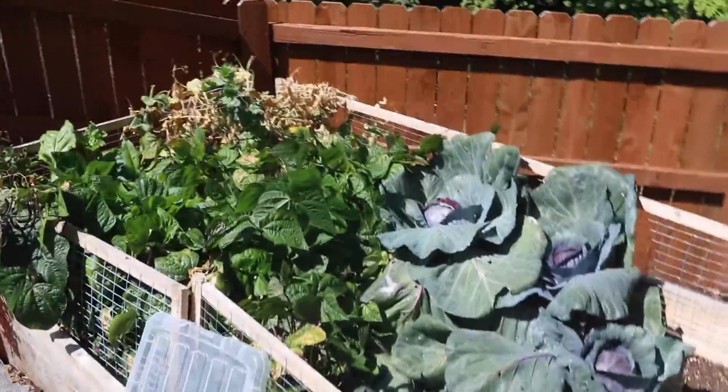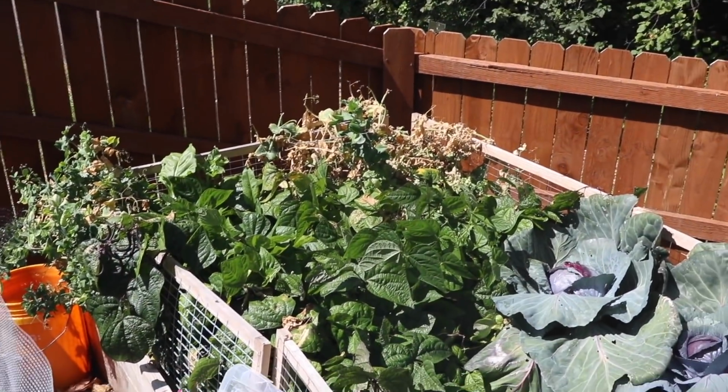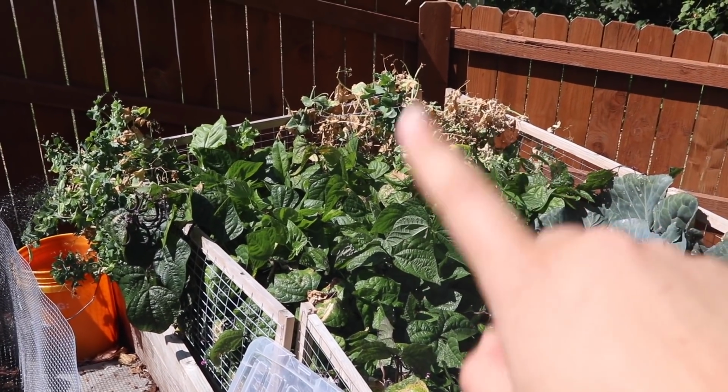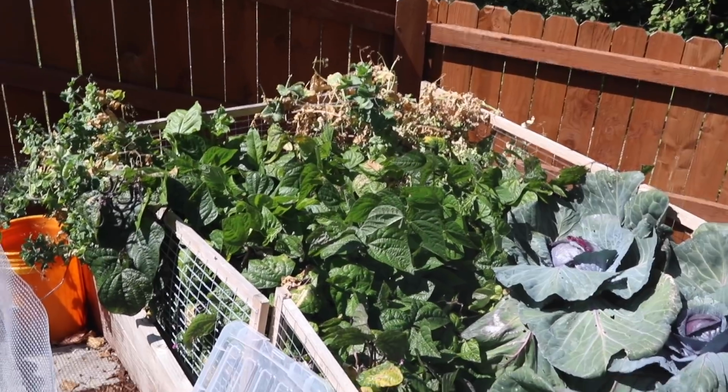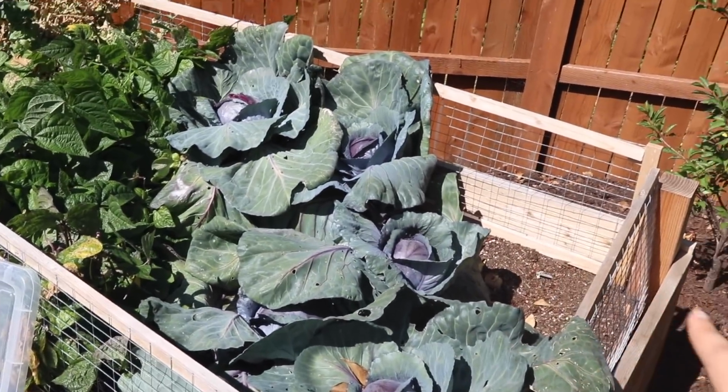This raised bed, you can sort of see, gets a lot more sun, so the snap peas in the corners are starting to die off. I've pulled a few of the plants. I definitely need to pull this one. But I only pull them once they stop producing snap peas. And we ate all of our cauliflower, so there's an empty space now.